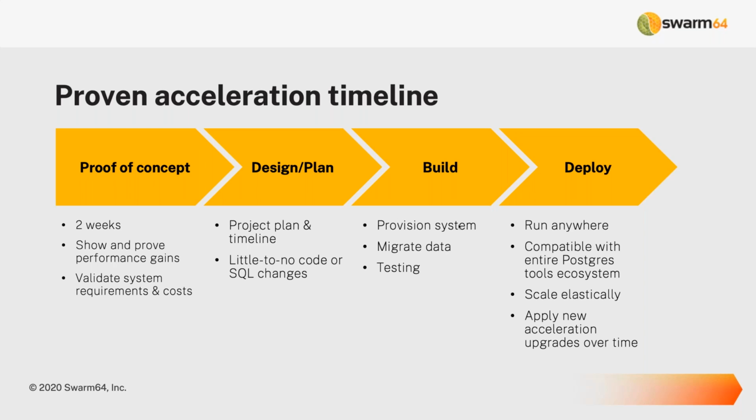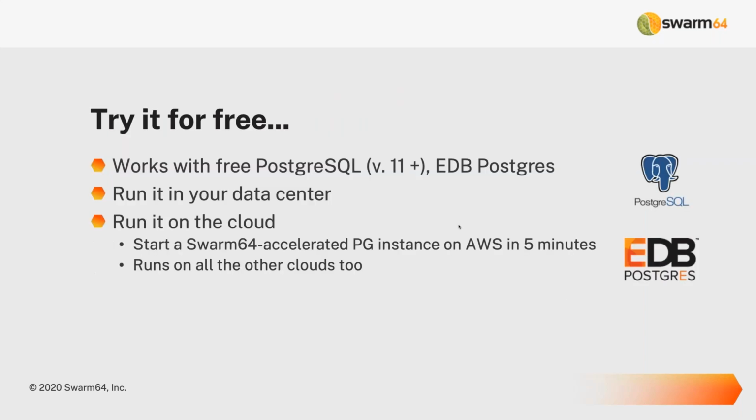And then lastly, if you'd like to try Swarm, you can do so for free. Just ping us or go to the AWS Marketplace, and start up a Swarm accelerated Postgres instance from there. If you want to run it anywhere else, any other cloud or on premises, just ping us and we can hook you up with that. And now I'll turn it over to some of the questions we've had.